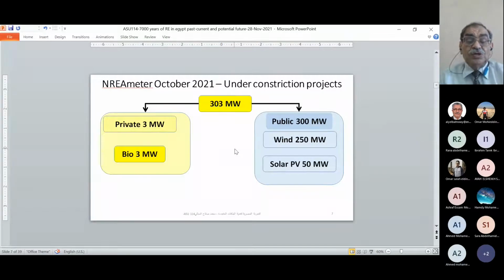In addition to the projects mentioned, we have 303 megawatts of projects under construction. They are primarily in the public arena, where we have 250 megawatts of wind projects, which are also built by the state, and 50 megawatts, which are PV projects, also built by the state. And then we have 3 megawatts in the bio area.